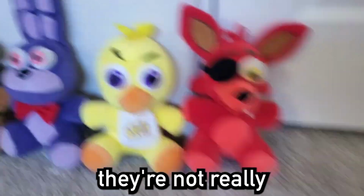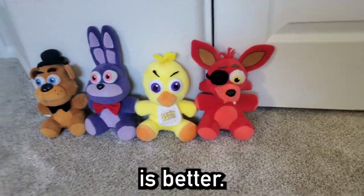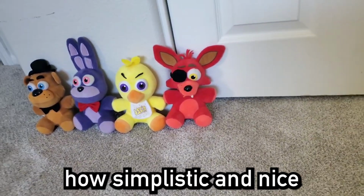Now, most people, they're not really a big fan of the Chica design. They're not really a fan of much of the Funko designs in general. They think Sanchi's better. I can't lie, I like Funko's designs, how simplistic and nice they are.